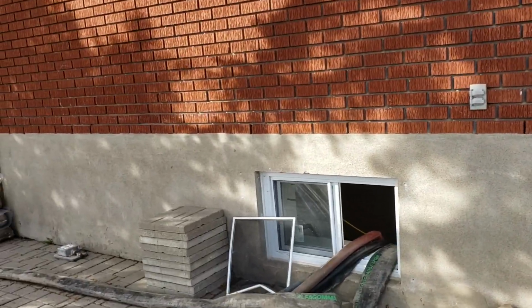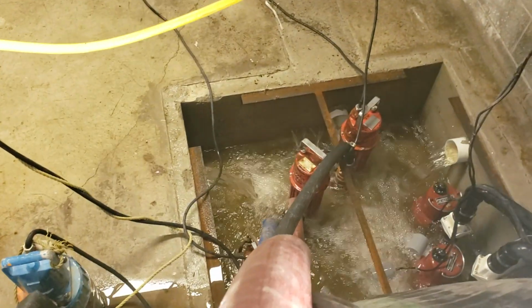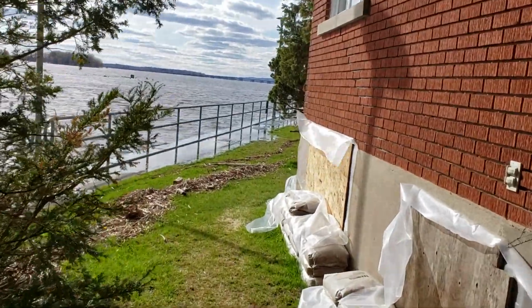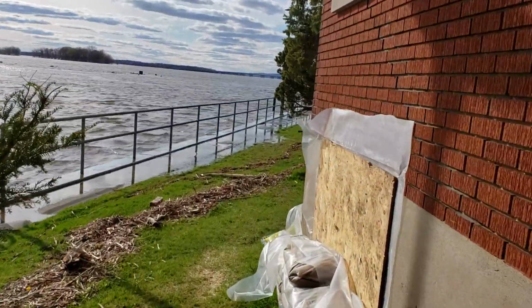Let's take a look inside. Let's see if we can give you an idea what it looks like inside. Well, that's an interesting little angle. I don't think that's the actual basement. I think it's like a sewage drain that you just saw.